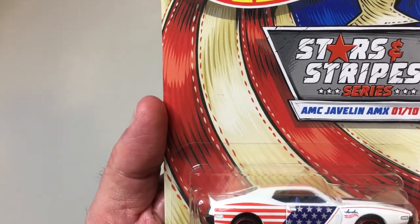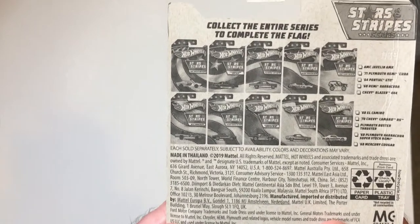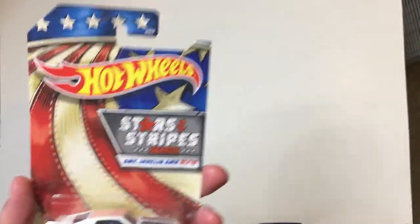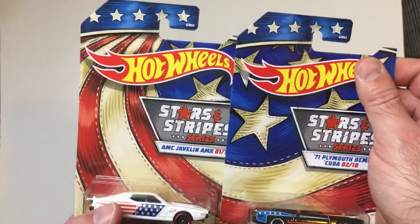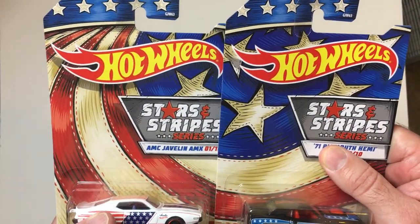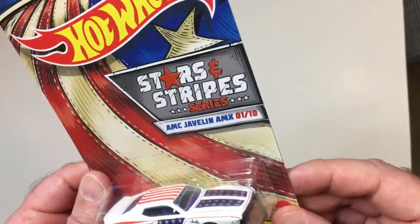All right, so let's take a look at number one. AMC Javelin AMX. I'm not too familiar with that car. Actually, I remember AMC and the Eagle that they had. Here's your... to complete the flag. So I guess this whole thing connects together. That's pretty cool. So it'll complete a flag if you have all your cards. Now, knowing that, I was like, hey, do I keep them in the package so I can complete the flag? Nope, because I don't want to.